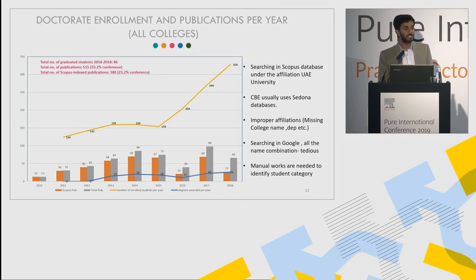Then some of the students are not giving the affiliation properly. They are just giving UAE University. They are not mentioning which college or which department. So it is difficult to track this from Scopus.